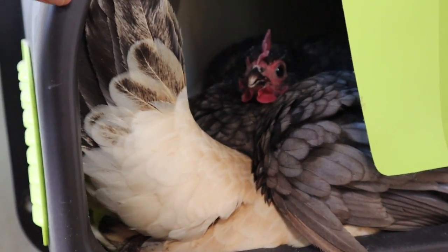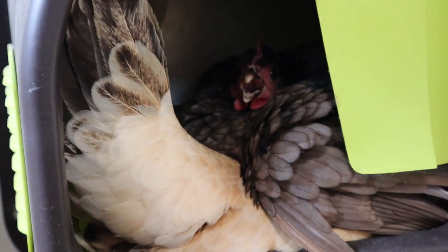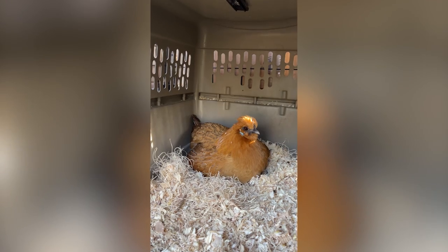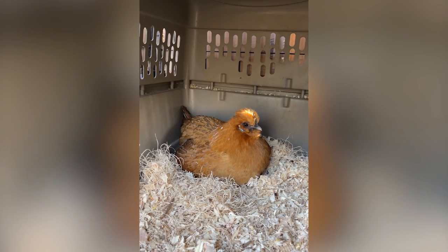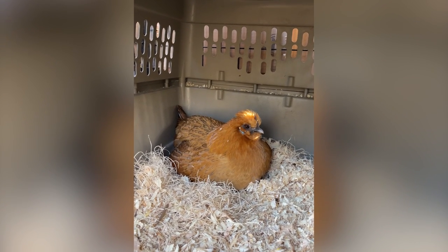So let's say that you have a hen that is definitely broody. She's been in the nesting box. She is getting super cranky at you if you try to take eggs out from under her, and she's generally just acting like a little tiny dinosaur protecting her eggs. And she won't get off the nesting box. That's how you know that she's got that instinct activated and she's ready to possibly sit on eggs and hatch out baby chicks.